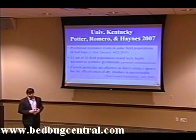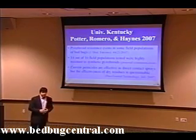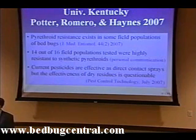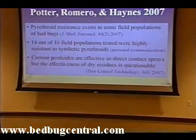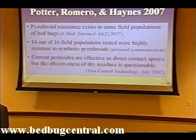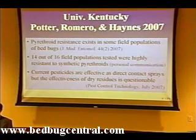This is research from the University of Kentucky. And what they found is that high levels of resistance existed in a number of field populations of bedbugs that they tested. In fact, 14 out of 16 field populations that were sent to them from various parts of the country showed several hundred to even several thousand-fold resistance to pesticides that are used today, suggesting that pesticide resistance is maybe more prevalent than we previously believed.